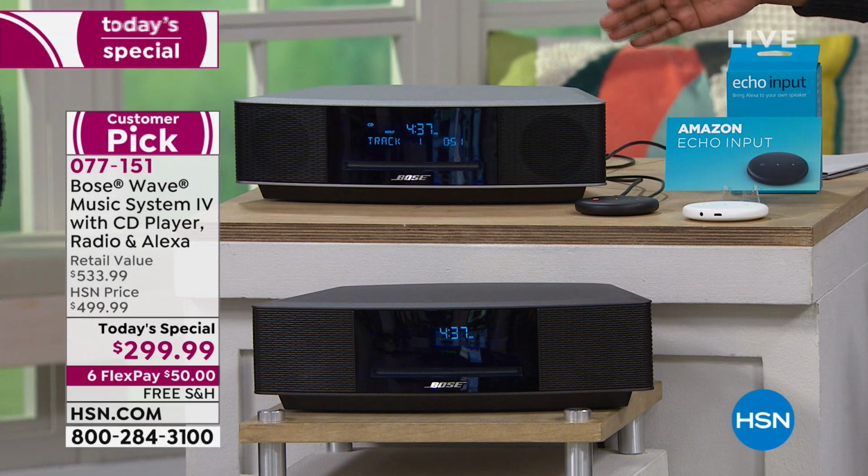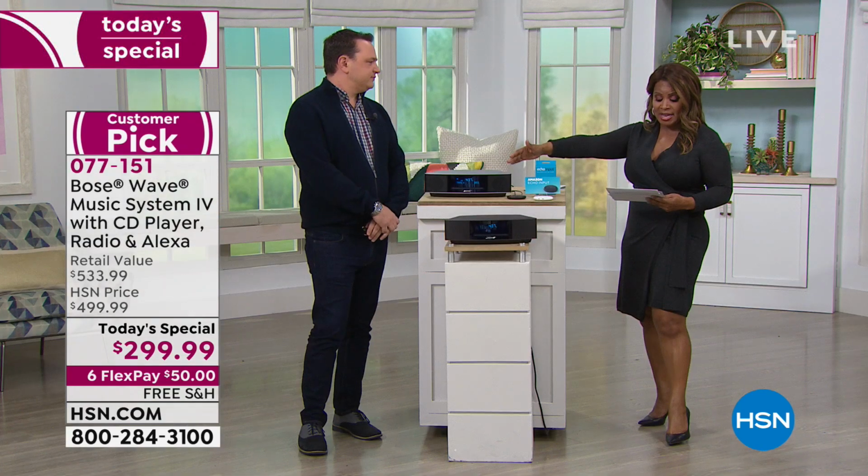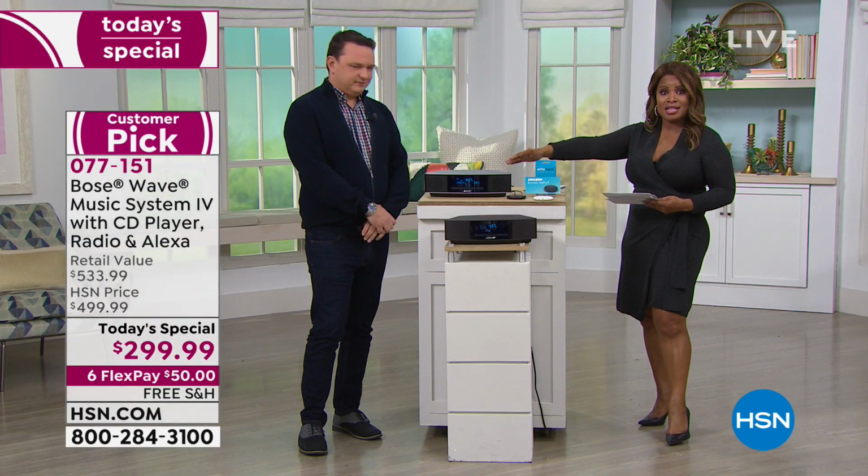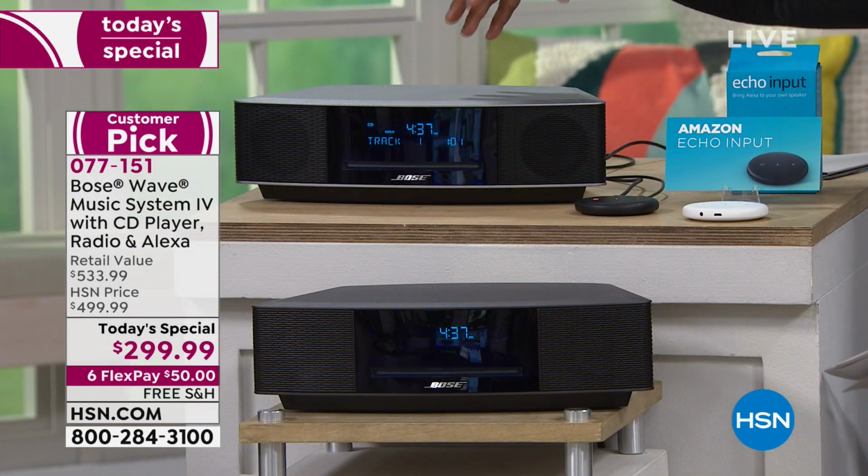If you're wondering, can your CD player play your conventional MP3, CD rewritables? The answer is yes. That's how we're playing music right now. It's a CDR. It will just really be your whole home system.